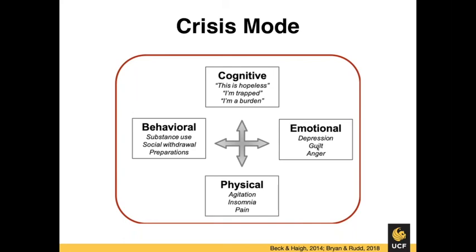So in the thought or cognitive area, a lot of times what we're hearing is, this is hopeless, or it's all hopeless, I'm hopeless, I'm trapped, I'm a burden, I'd be better off, or my family would be better off without me. So we see a lot of these worthless type thoughts that are linked to suicide risk.